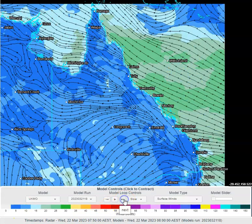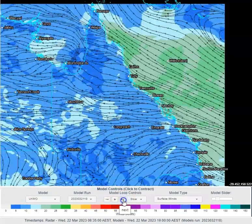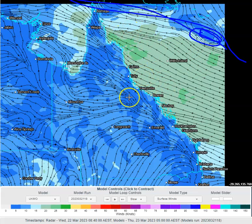Obviously, boaties, it's a no-go. Central Queensland, Northern Queensland, even Southeast Queensland, it's a no-go today. As we go into tomorrow, the expectation is Southeast Queensland winds will settle down, but Central and North Queensland winds will be maintained, so still a no-go tomorrow. And while our little low and trough out there in the northern Coral Sea is mucking around, we're still going to see southeasterly winds across Central and North Queensland maintained for an extended period of time.